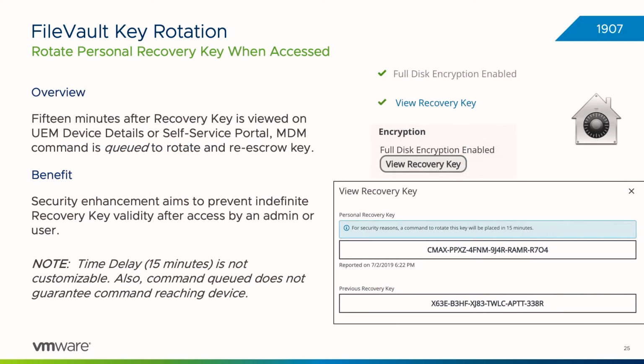This is something that we were about to release. I put in the corner 1907. This is something that's coming out in the next week or so. This is finally, we're adding FileVault key rotation.